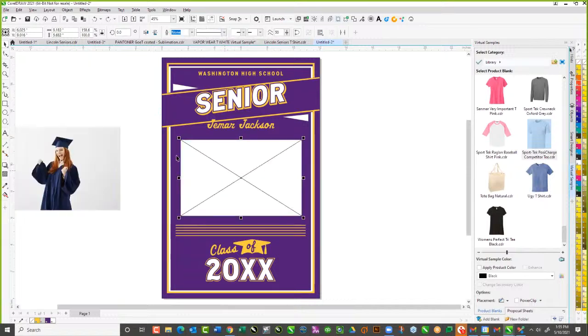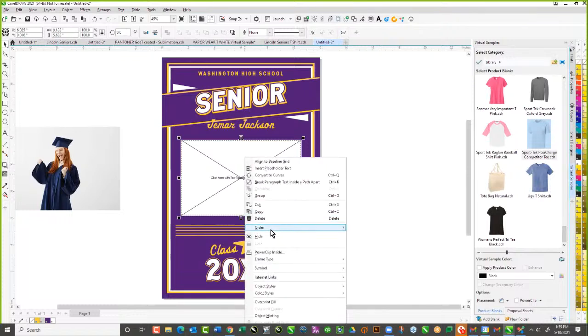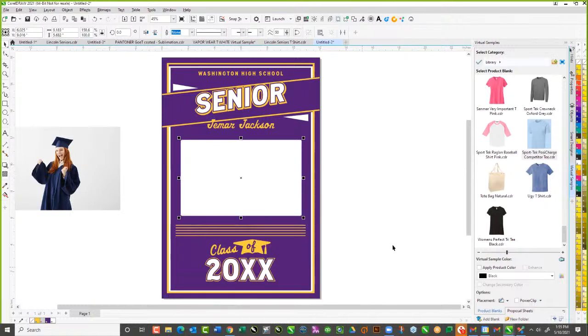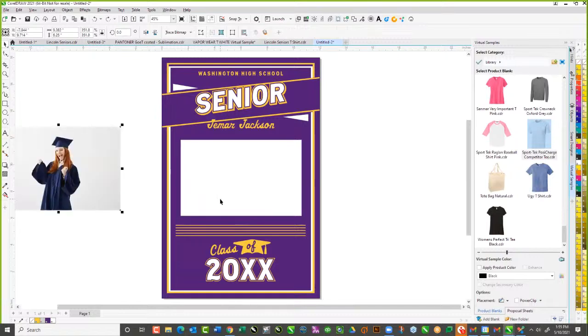Or if you don't have a power clip frame, I'm going to remove the power clip frame here. So we're going to remove that. Remove frame. So this is just a rectangle now. If it's just a rectangle, then just drag the photo over here. I'm going to purposely do it off center. Release it with your right mouse button and then power clip inside. So let's do that one more time.